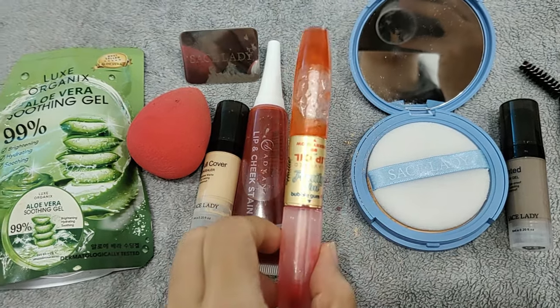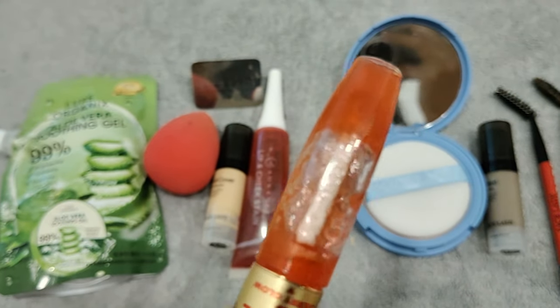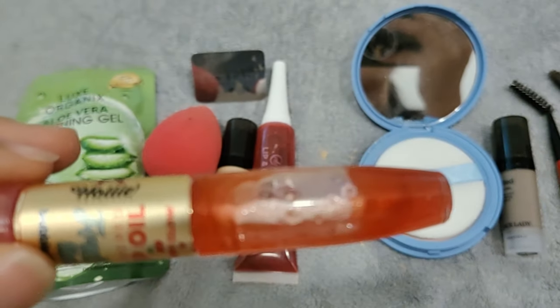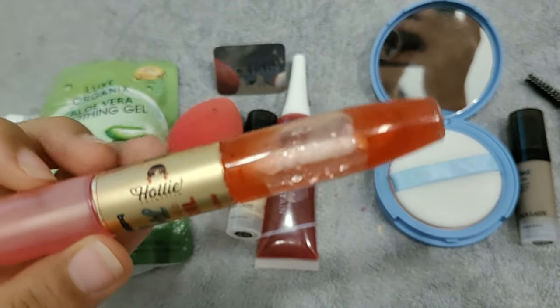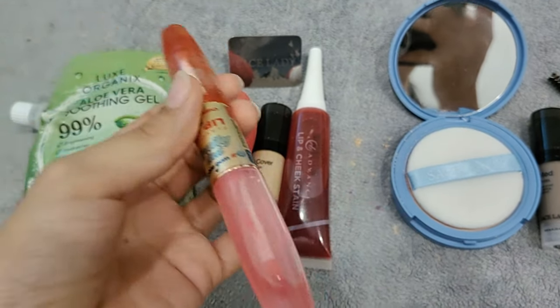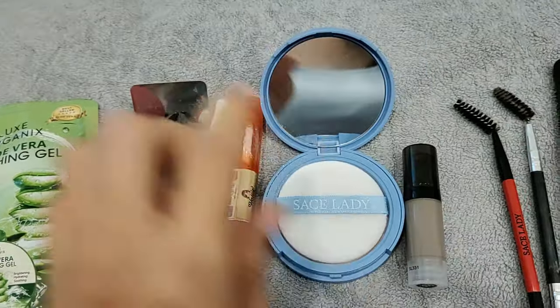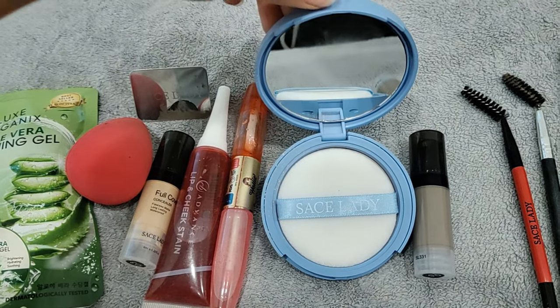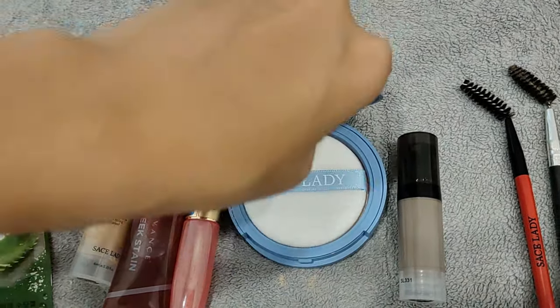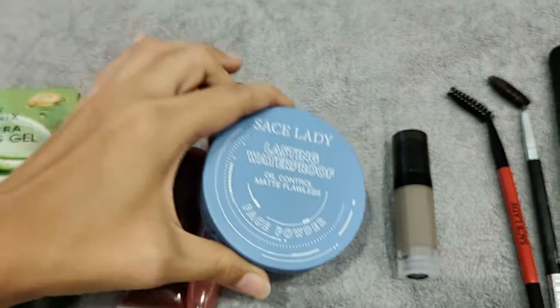Lip oil and lip tint, Hattie Cosmetics. This is the lip oil. I use the lip oil a lot, many times a day, and this is the lip tint. I only use this for the cheek though, this one for the lips. And a compact face powder, Says Lady. Lasting waterproof oil control, matte flawless.